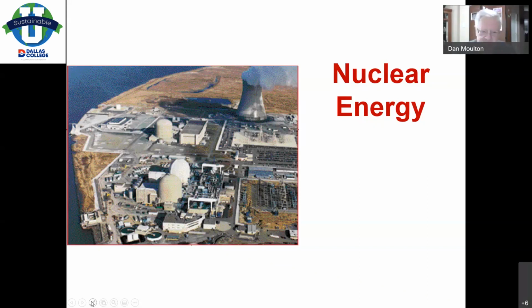So this picture here shows a nuclear power plant in Salem, New Jersey. If you'll notice, these three domed structures are the nuclear reactors. So this plant has 3 reactors. This big tower over here with the steam coming out is a cooling tower, because what these produce is very, very superheated water, and they have to cool it down either by using a cooling tower or putting it out into this natural body of water. About 30% of New Jersey's electricity comes from nuclear power.